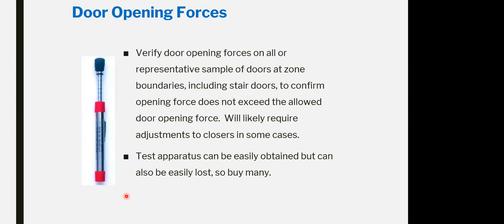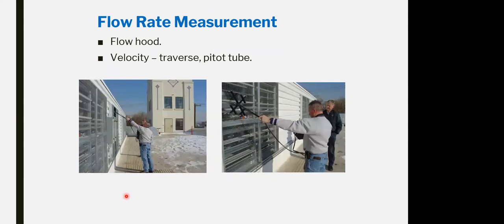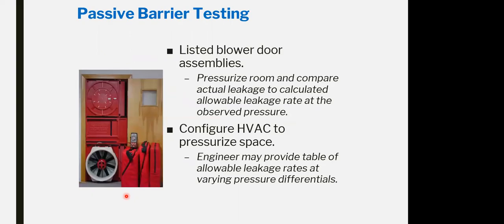Having the door opening force and the force on the bar tested, especially for the staircases, opening for the staircase in case of fire. Maintaining the 30-pound maximum force applied for the door to open, and the 15 pounds for the bar. For the dampers outside, operating the smoke fans and the axial fans and checking the airflow for the extract fans.